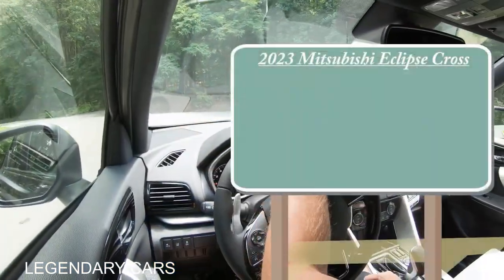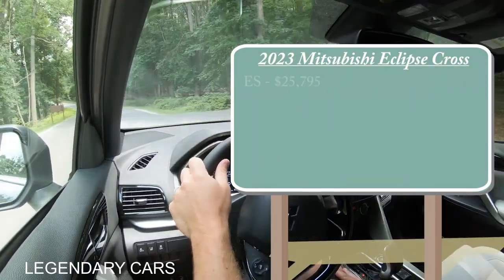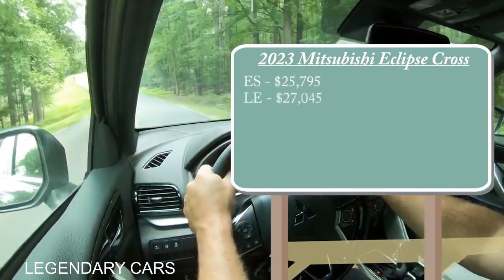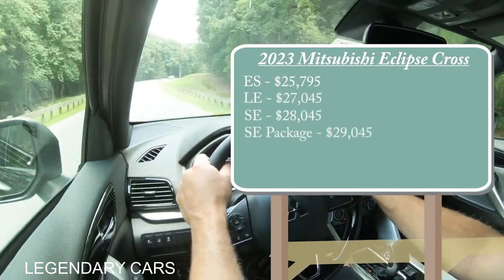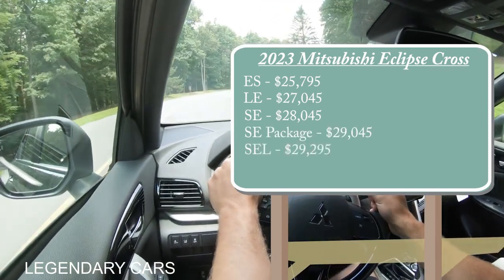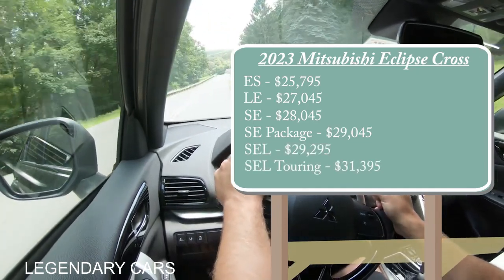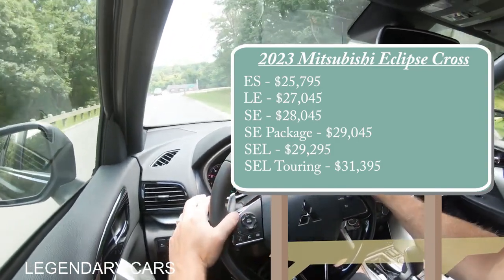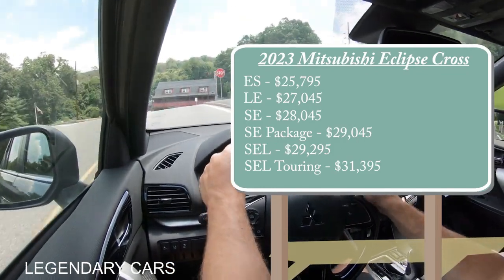And so as you can imagine, there are several different trim levels for the 2023 Eclipse Cross. First one being the ES, starting at $25,795. Then you have the LE for $27,045, SE for $28,045, SE Package starting at $29,045, SEL, which is the one we are in today, starting at $29,295, and the SEL Touring starting at $31,395. And so for the 2023 model year, that Super All-Wheel Control system is now standard across the board. Unlike for 2022, where front-wheel drive came standard, that Super All-Wheel Control is now standard across the board. So that is definitely a big win in my personal opinion.